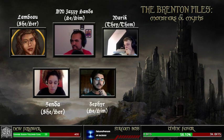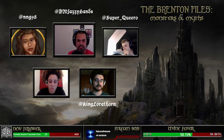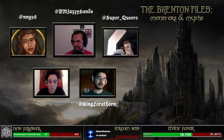For 6 damage. And again, just like Zenda, your rapier just can't seem to really get a good solid penetration on this thing. Even with that, it looks like it just doesn't do anything.